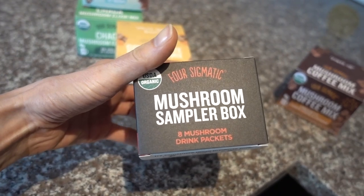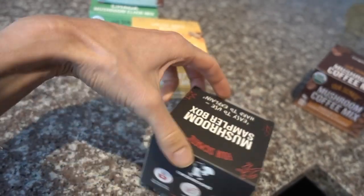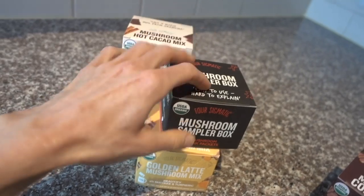Then I got a mushroom sampler box. This just kind of has a bunch of different ones in it. It's got the lion's mane elixir in it, I think, which is one of my favorites. I kind of like to have this grab bag of them.